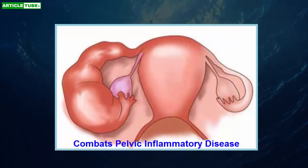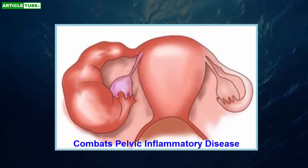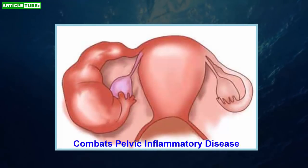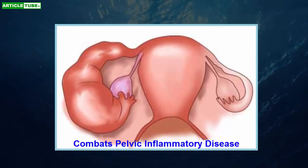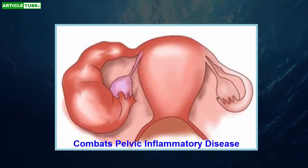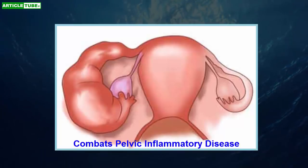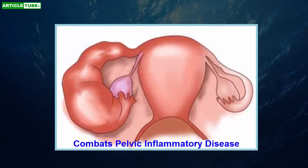5. Combats pelvic inflammatory disease. Pelvic inflammatory disease, a type of infection that affects the female reproductive organs, occurs when sexually transmitted bacteria enter the vagina and spread to the uterus, fallopian tubes or ovaries. There is a great deal of pain and discomfort associated with pelvic inflammatory disease. A sitz bath can help relieve the pain.